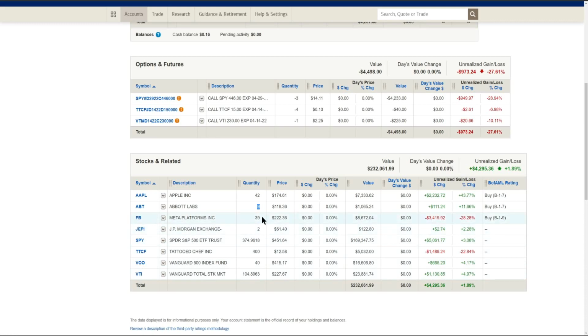And then we have Facebook, 39 shares of Facebook. This one's actually done pretty well. It's had a big bounce back, being down, I believe, 40% at one point, now only down 28%. So it's definitely in rally mode here in the short term.